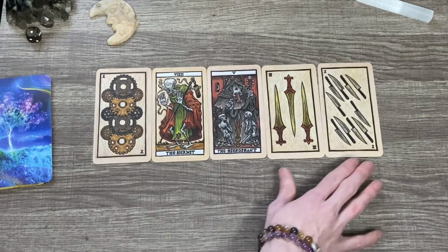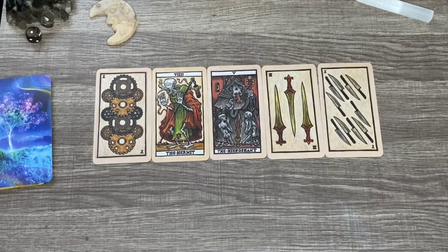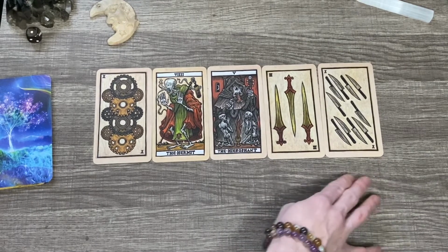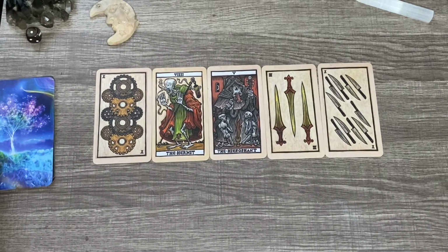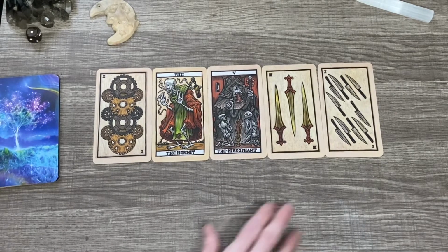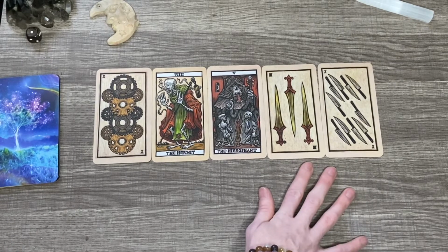The Three of Swords and Ten of Swords. The Three of Swords usually is depicted with a heart being ripped apart or stabbed or something like that. The Ten of Swords is usually someone being stabbed in the back with 10 swords or blades. That is not really how I always read those cards. These are not bad cards, contrary to popular belief.